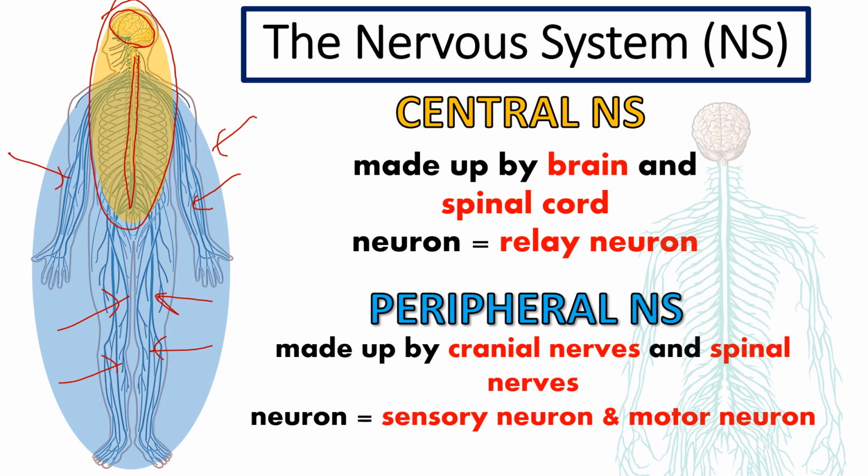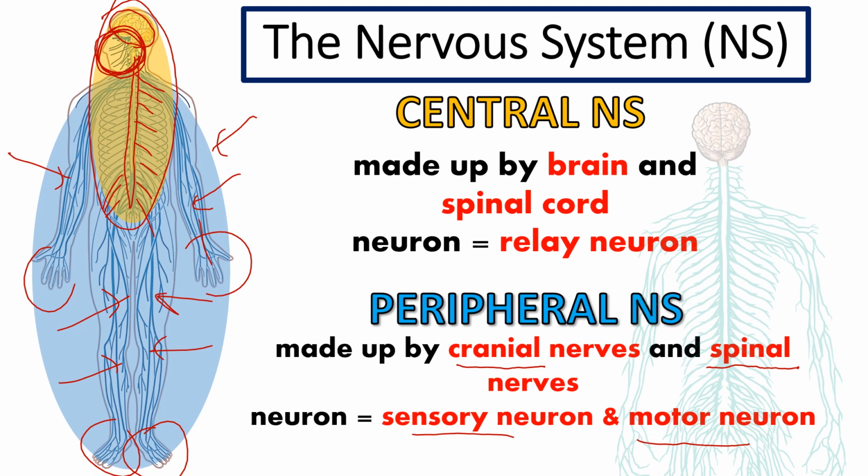Okay, so the peripheral nervous system is made of cranial nerves and also spinal nerves. Cranial nerve means the nerve that is coming from the brain, so we can only find these cranial nerves at our head. And then the spinal nerves are the nerves that branch from the spinal cord. All the nerves in our hand and our leg are coming from the spinal cord, so because they come from the spinal cord, we call them spinal nerves. The neurons that make up the peripheral nervous system are known as the sensory neuron and motor neuron. After this, we are going to cover what these relay, sensory, and motor neurons are.